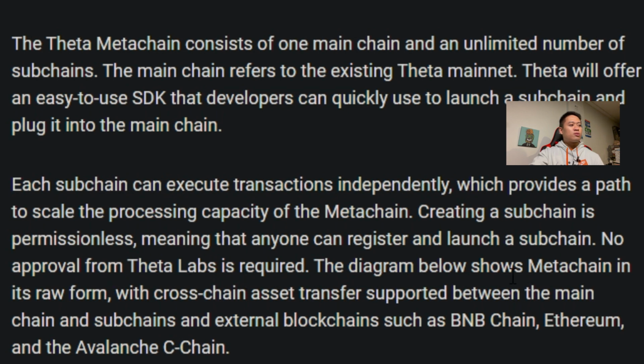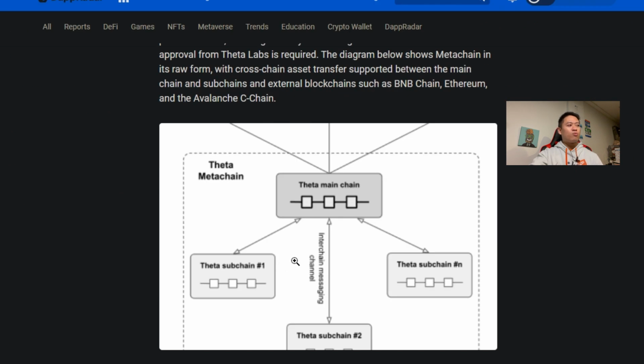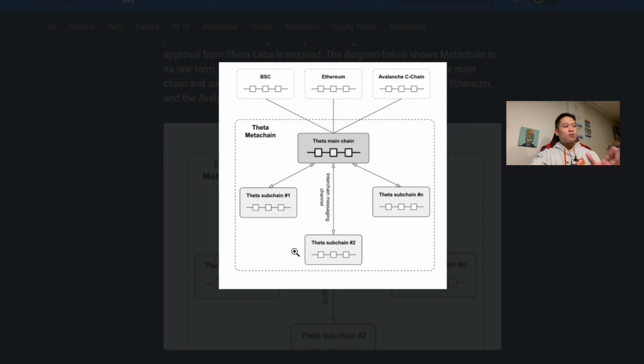The diagram below shows a Metachain in raw form, in which cross-chain asset transfer is supported between the main chain and subchains and external blockchains such as BNB chain, Ethereum, and Avalanche C chain. So here's a quick image of what it looks like. A very raw image is what they mentioned.